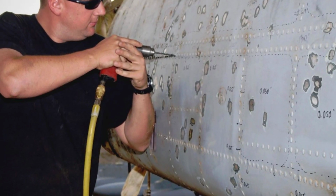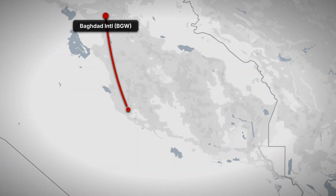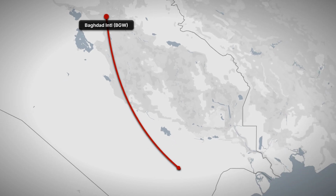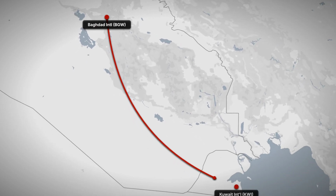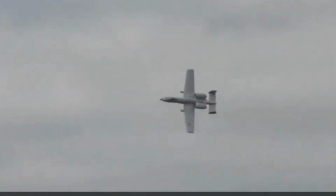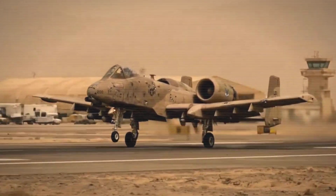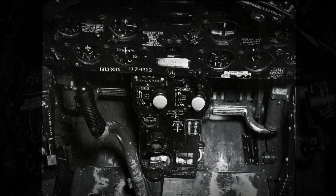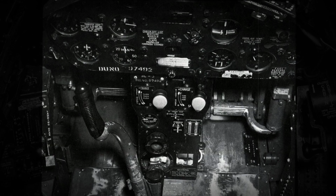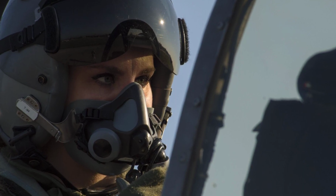Her wingman reported hundreds of shrapnel holes and a football-sized hole in the horizontal stabilizer. She flew the A-10 manually for 1 hour and 300 miles back to Kuwait. No speed brakes, no nose wheel steering. She landed using trim tabs driven by cables and pulleys, the same basic technology used in World War II aircraft. She was back in the cockpit the next day.